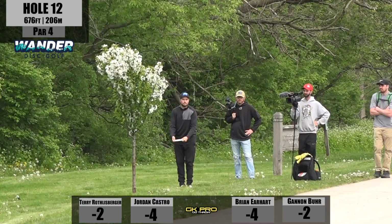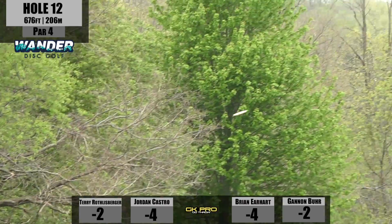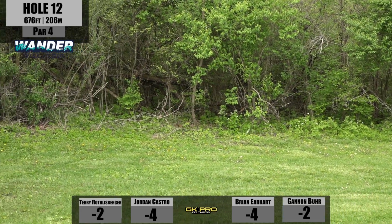A little bit too far to the right there. He's going to have to maybe pitch out or throw kind of a fancy shot to get to the basket. And I am throwing the opposite of a fancy shot. That's a force. Tiny bit short.